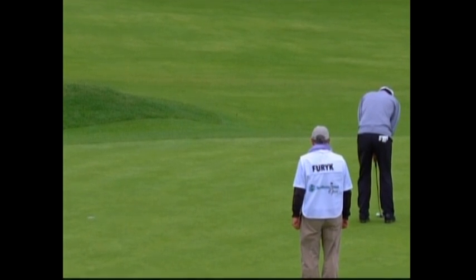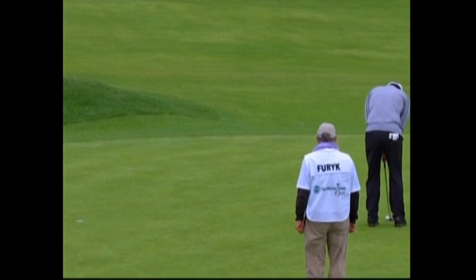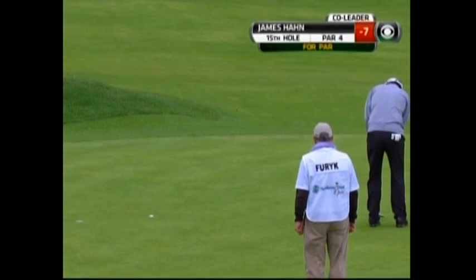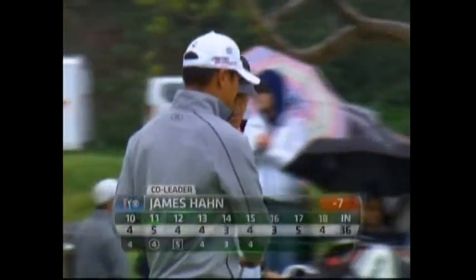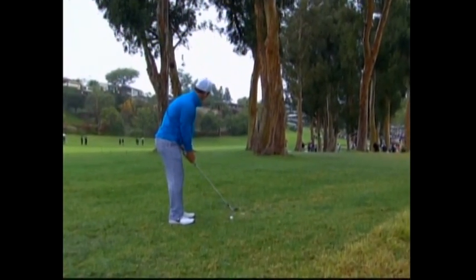Let's go to 15. Hahn for par. To stay tied. Get in there. Oh my goodness. Up and down out of the greenside bunker, short-sided. It's an awful lot better than whatever it is, 267th in the world. Yeah, it looks much better than that. I'll tell you, the swing certainly looks much better than that, too.